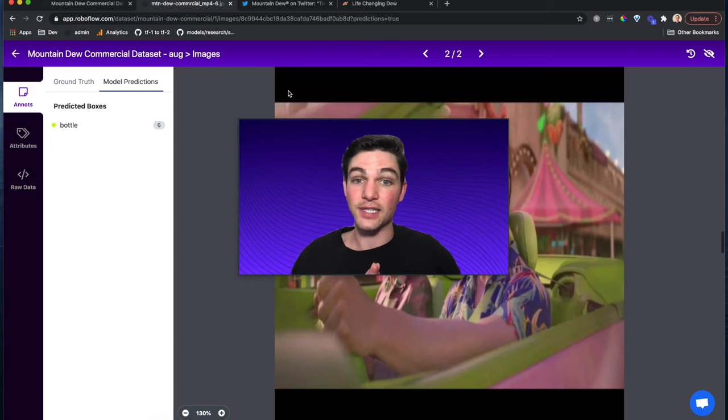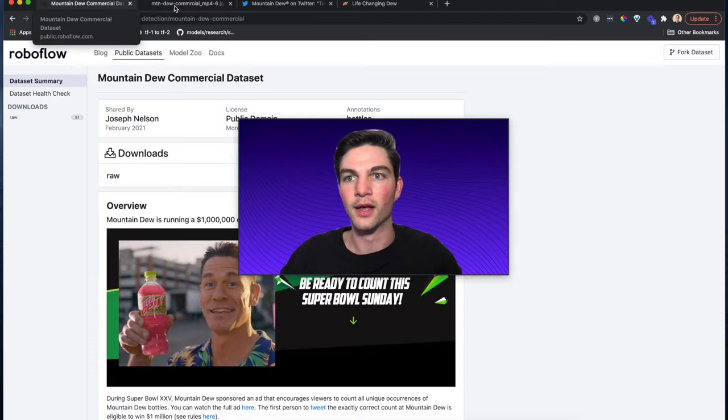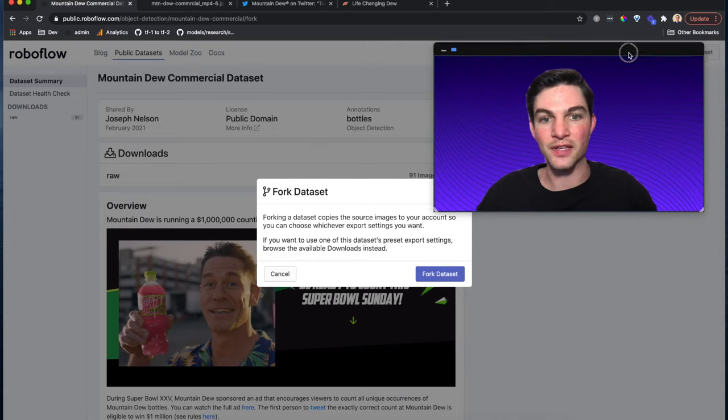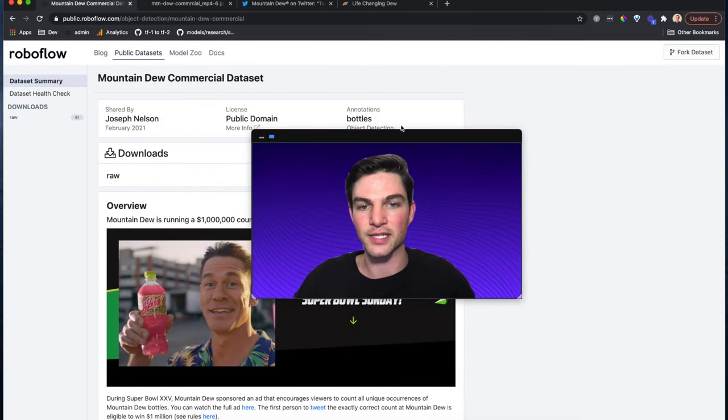Now, as I mentioned, I went ahead and made this data set publicly available so that you can use this same data set. All you have to do is click fork right up here. When you click fork, it'll add this data set to your account for free, and you'll have the frame by frames and each of the individual annotations.